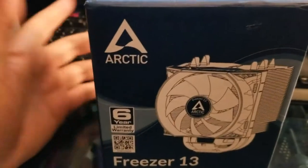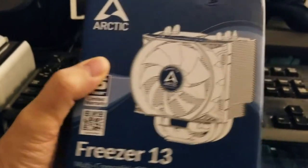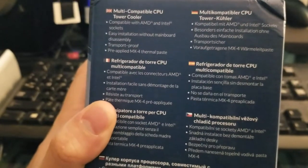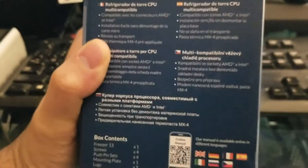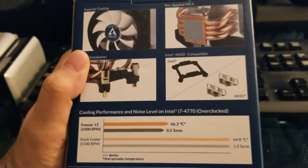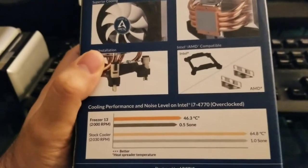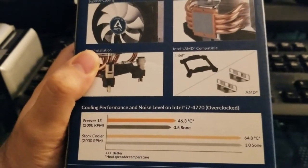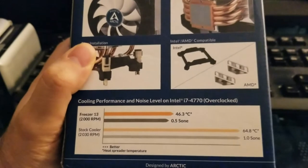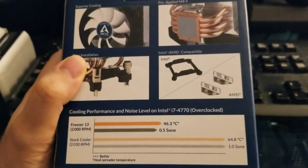Today I'll be testing the Arctic Freezer 13 multi-compatible CPU tower cooler on my computer, which has an i7-10700KF processor in it. I installed this CPU heatsink, and I'm going to test to see if the claims are accurate, of the Freezer 13 running at 2000 RPMs getting about 36.3 degrees Celsius. So here it goes.